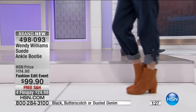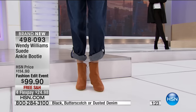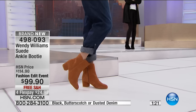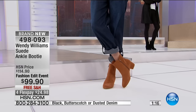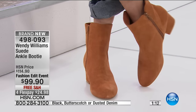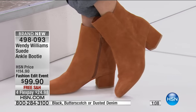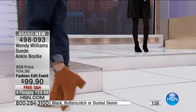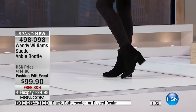Don't you love that booties have become such a staple? We're wearing them right now with shorts, and then they're going to transition us into the colder months because we're wearing them with jeans and skirts. They're so versatile. I love them because as my ankles towards the end of the day feel wobbly, after you stand in heels for a while, you need a little stability. Yes, and a bootie does just the right amount of grab to help you stick.